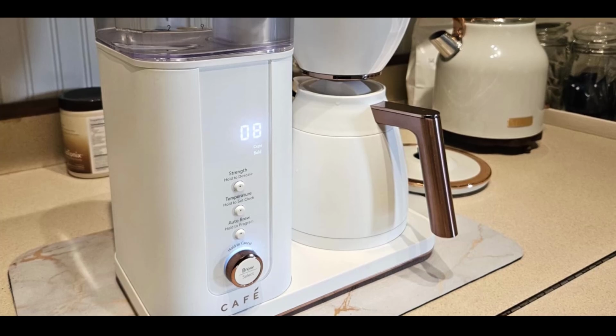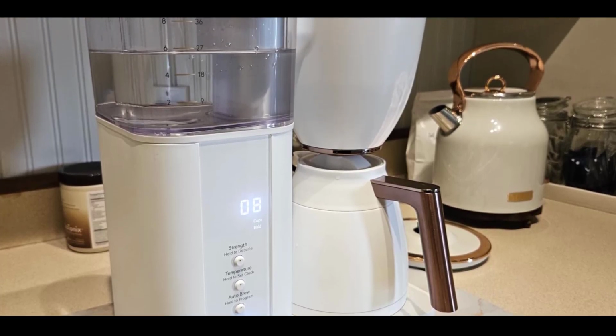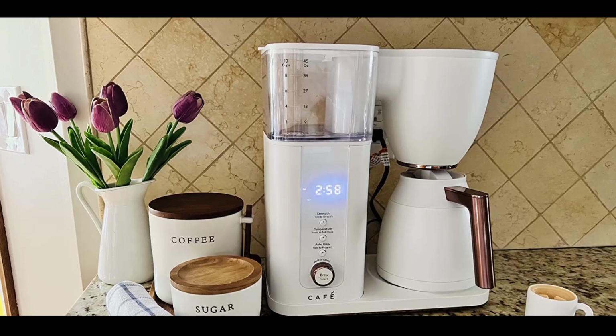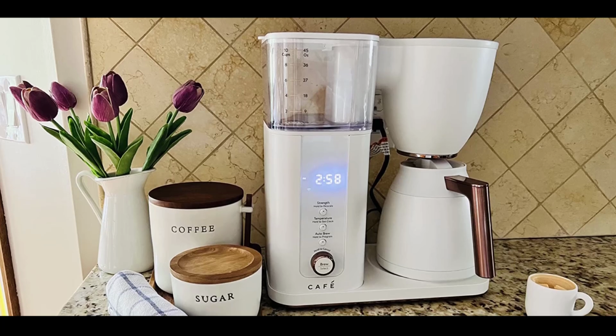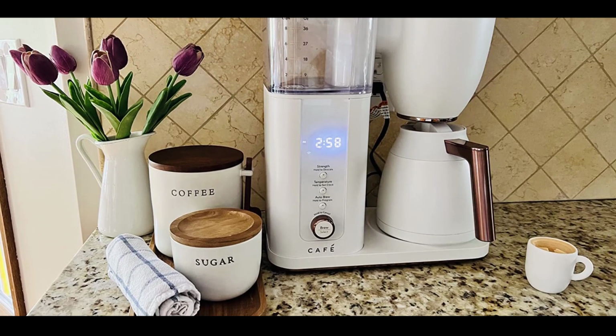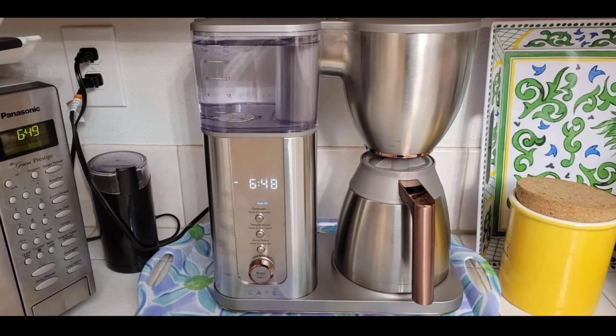A built-in filtration system helps remove impurities from your water, enhancing the taste and ensuring every cup is pure and smooth. For an even more connected experience, the coffee maker is Wi-Fi enabled, allowing you to control brewing through the Smart HQ app or voice commands via Alexa and Google Home.